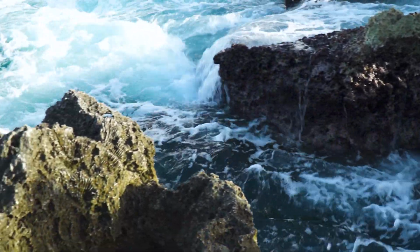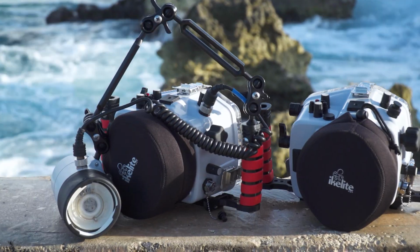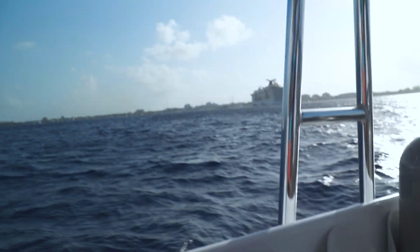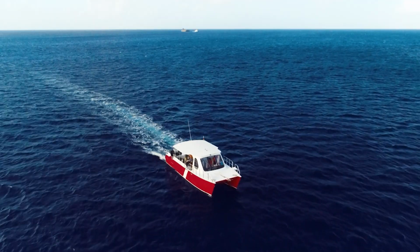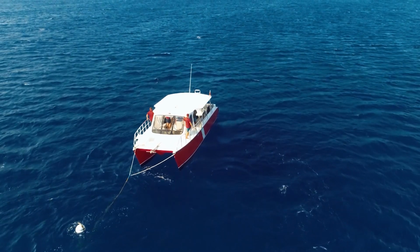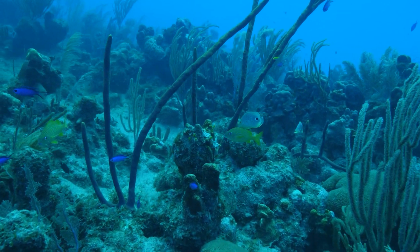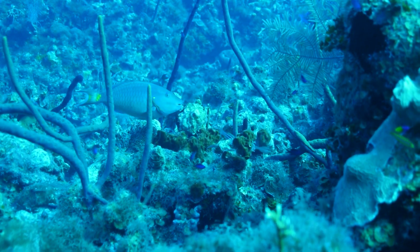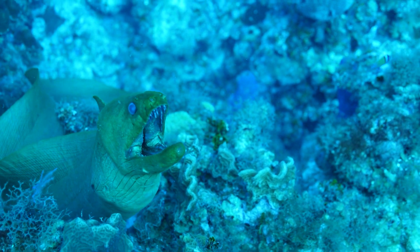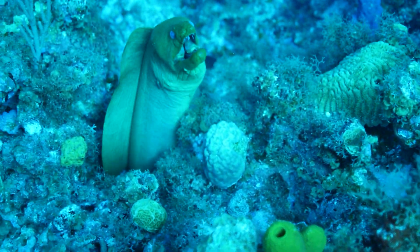So Luiza and I hooked up with Sunset Divers at Sunset House, and the plan was to go out and do a two-tank dive. On the first dive, we were going to be in about 60 feet up to 120 feet. As soon as I jumped in the water, I started seeing fish. I started seeing little colorful fish, and I saw a really big green moray eel right after I jumped in, and he was just kind of checking me out for a little bit, but he didn't stick around long. He started swimming away. He really didn't want to have much to do with me.